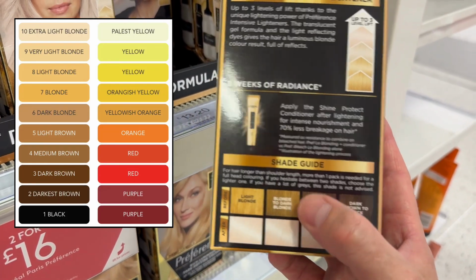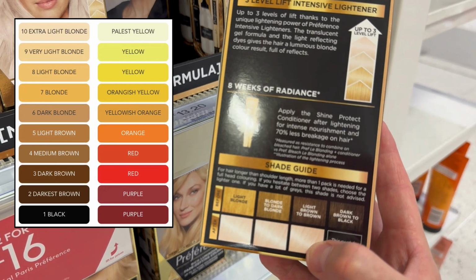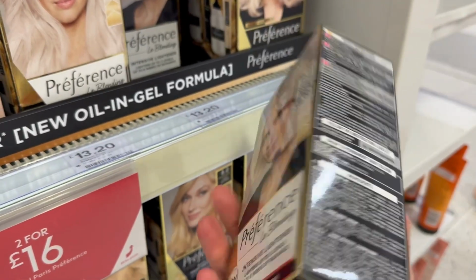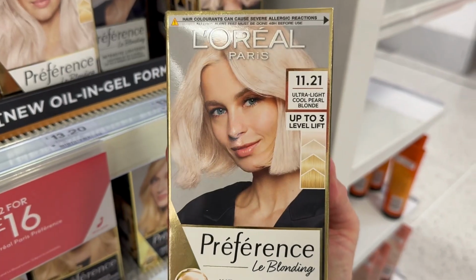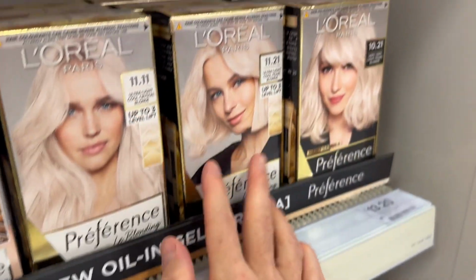So if you're starting here at like a 5, then you're going to get somewhere like, to be honest, I think probably like a 7. So it's going to be super warm. It is never going to be like the lovely model on the box. So I do think that is a bit misleading.